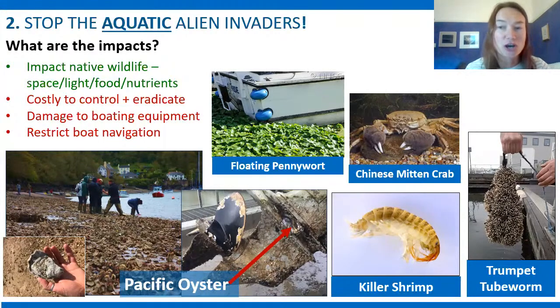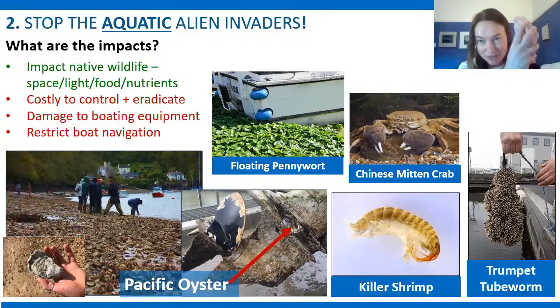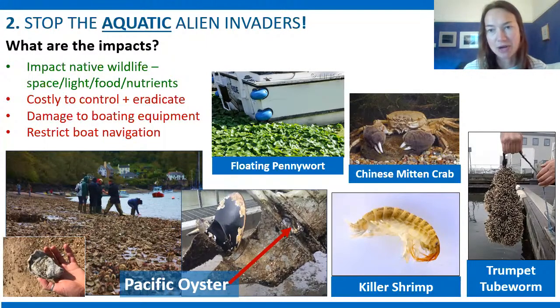Next, we have the Chinese mitten crab. And you can probably guess why it's called the Chinese mitten crab, because it's got these furry mitts on its claws. Now, you can also guess where it's from. It is from China, and it came on cargo ships to the UK. And you can actually find these guys in the Thames River around London.